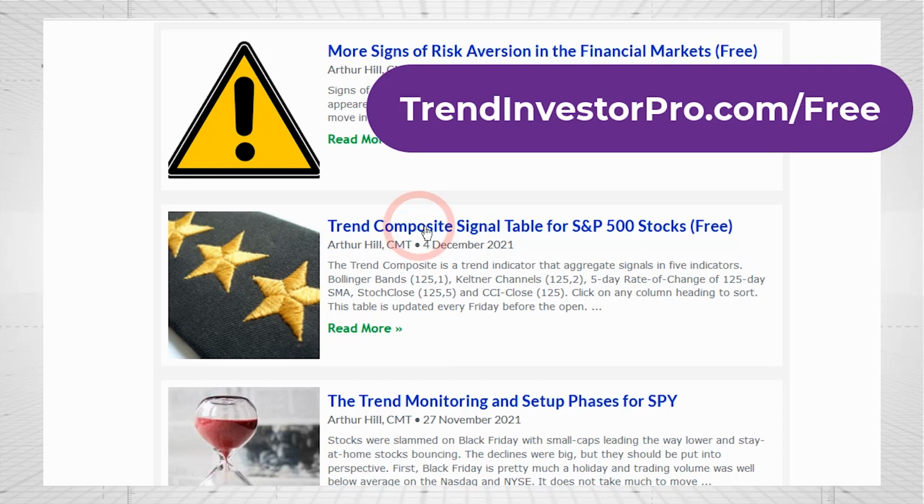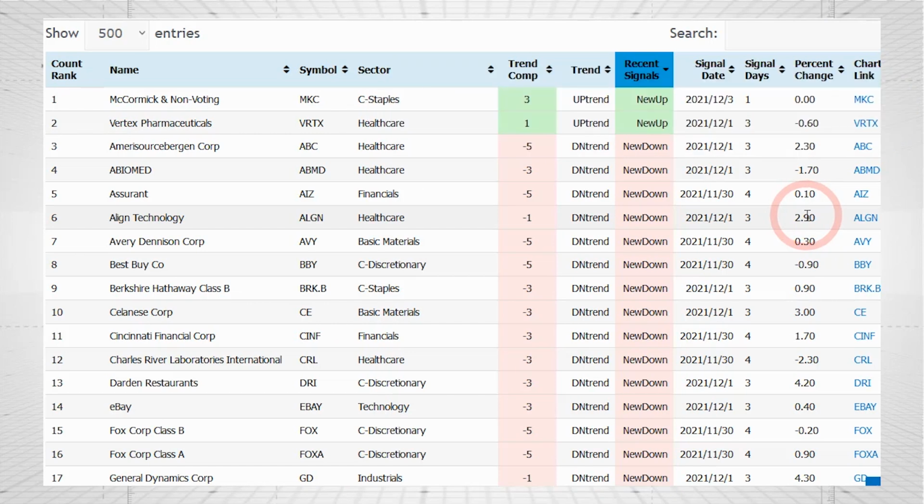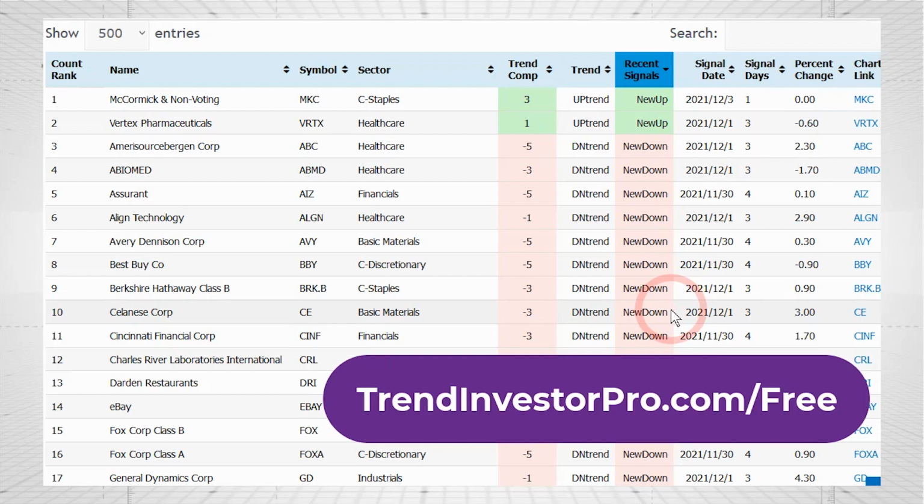Updated every Saturday, I show the recent trend composite signals for stocks in the S&P 500. It's a very simple table. There you can see the stocks in the name column. You've got symbol, sector, the trend composite score, which goes from -5 to +5. Green is a bullish signal, red is a bearish signal. And you can see the recent signals by sorting by the recent signals column. And so we got two new uptrends in McCormick and Vertex Pharmaceuticals, part of the healthcare sector there. And then quite a few downtrends because of the recent weakness that we've seen.